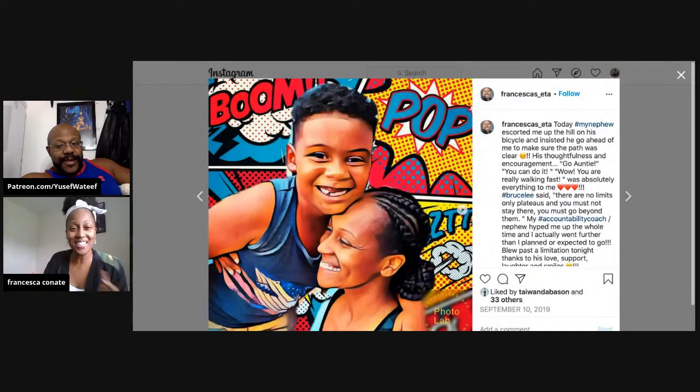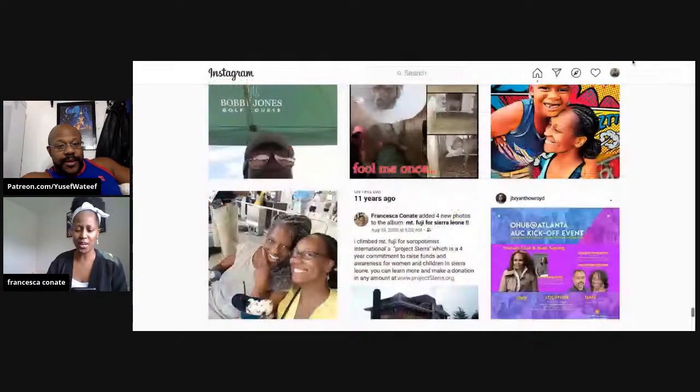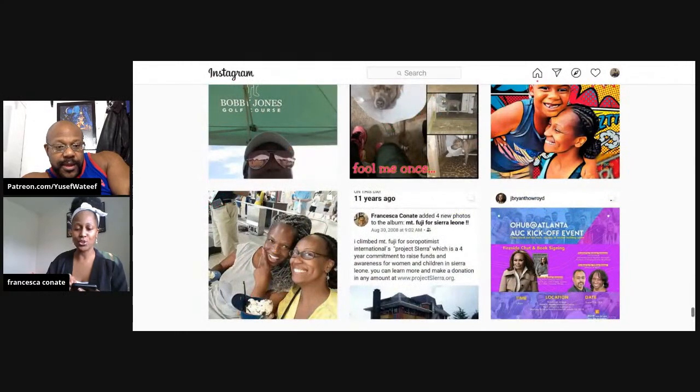So for anybody who's interested, it's called Photo Lab. Actually, wait, let me just check real quick. I think it's called Photo Lab. It is a free app. I have an Android. I'm sure iPhone has something too. And your girl got a lot of free time, and I like doing stuff like that. So, yep, it's called Photo Lab.